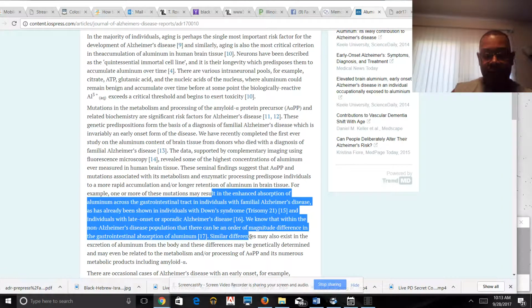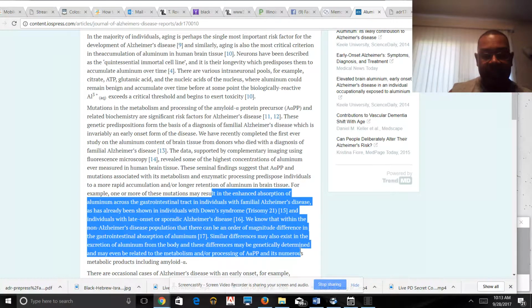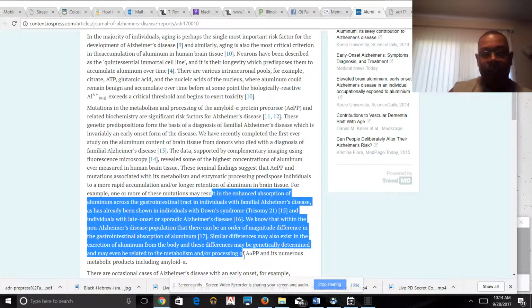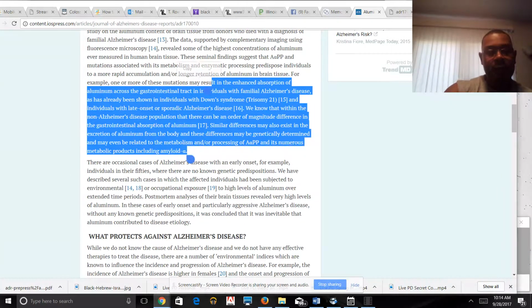Similar differences may also exist in the excretion of aluminum from the body, and these differences may be genetically determined, may even be related to the metabolism and processing of this amyloid protein precursor, and its numerous metabolic products, including amyloid, whatever that symbol is there.